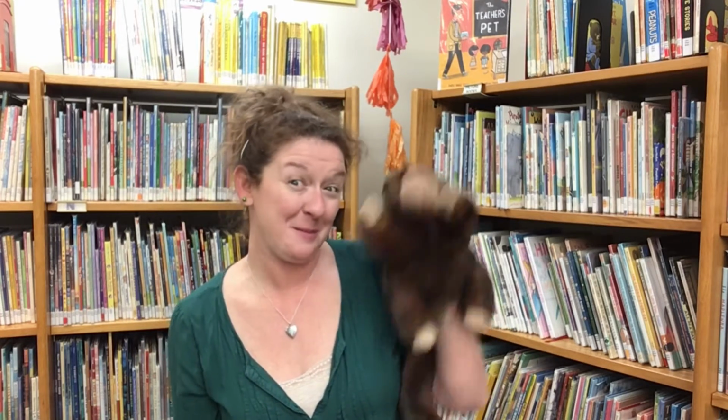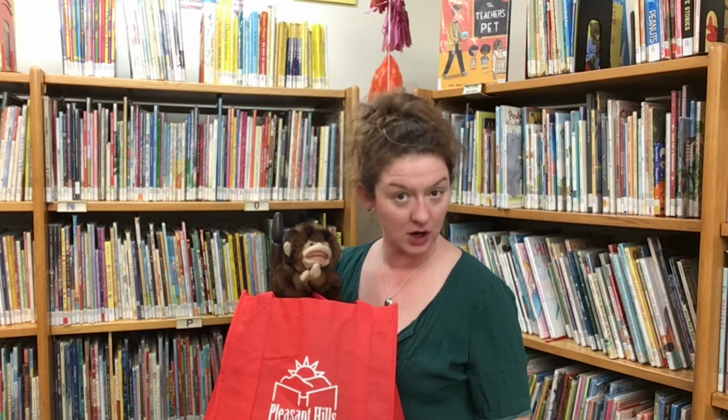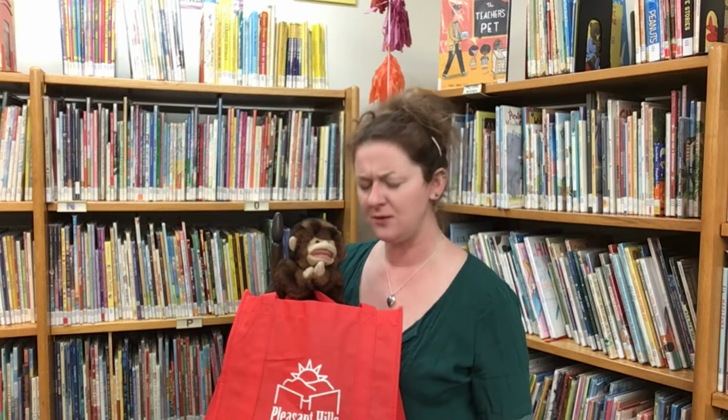Very good. Well, now our bodies are ready for stories, but we still need to figure out the letter of the day. Mr. Monkey, could you please go get the mystery bag? Inside Mr. Monkey's mystery bag are different objects that all start with the letter of the day. So let's see if we can figure it out.